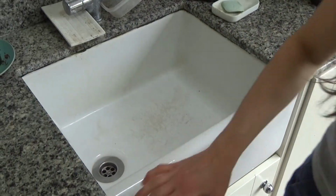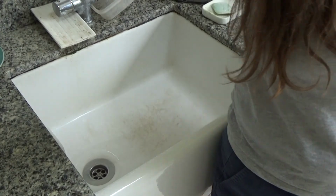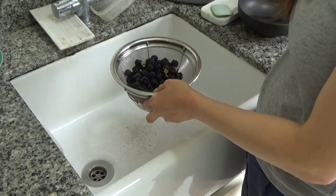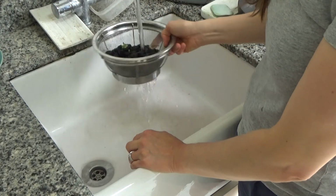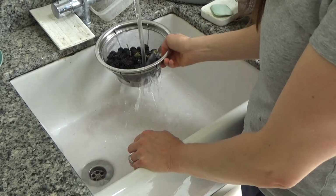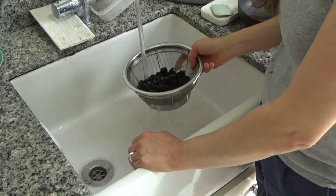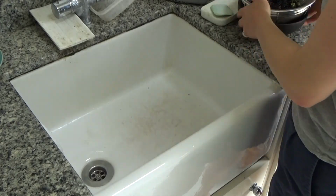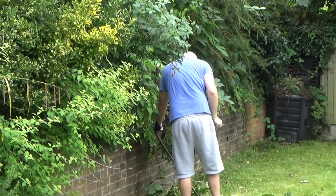Unfortunately, the rain stopped play for a little while, so while it was raining, Ted and I decided to wash the blackberries that we picked earlier that day. So I'm just going to pour the blackberries into a colander and wash them under the tap, and then later on I'm going to put these into the freezer, and next weekend I'll probably make these into a chocolate cake or maybe some muffins, as I mentioned earlier.